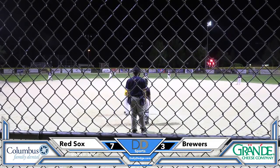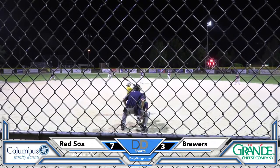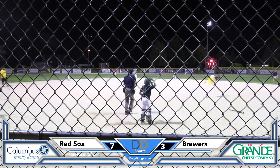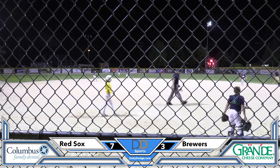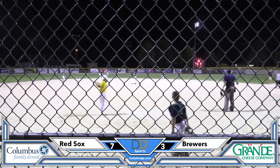As Ty Fitzsimmons takes a strike on his first pitch. And Hoekstra pitching for the Red Sox in this inning. Here comes the pitch, takes a swing, pops up into the infield, and it's going to be really close to first. And they're going to call it an out. They're going to say he got him in time.